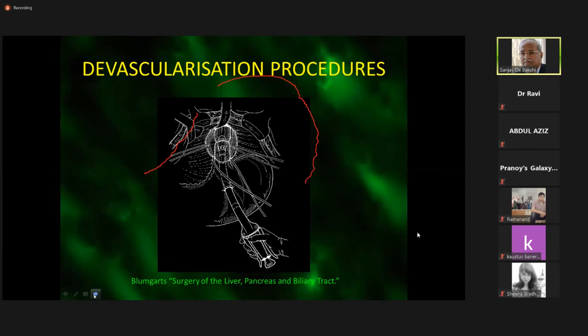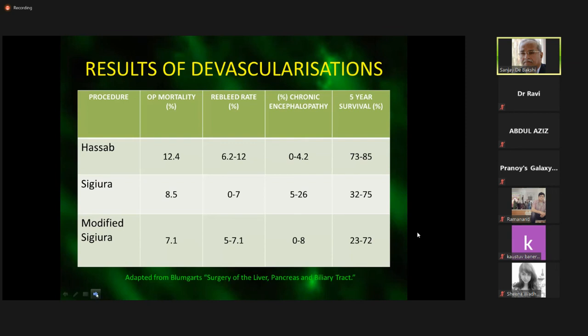Right. So that was a modified Sugiura operation, and that was from Blumgart. And this is the result of the devascularization. Hassab had an operative mortality of 12.4%. A Sugiura had 8.5, and a modified Sugiura had 7.1. But the 5-year survival, as you can see, for a Hassab was 73 and 85. Sugiura was 32 to 75, but for a modified Sugiura, a very abysmal 23 to 72% of a 5-year survival.